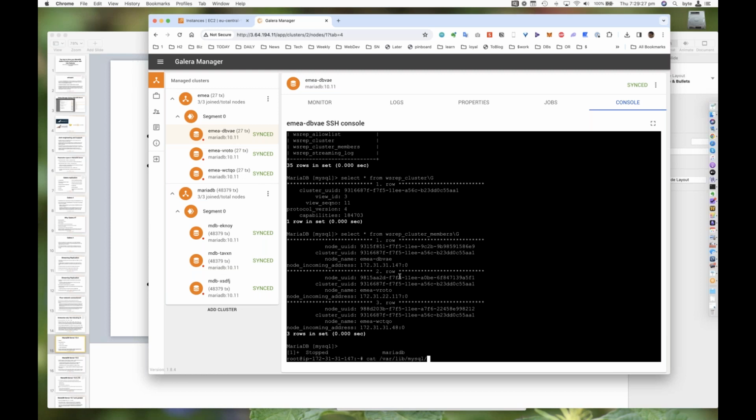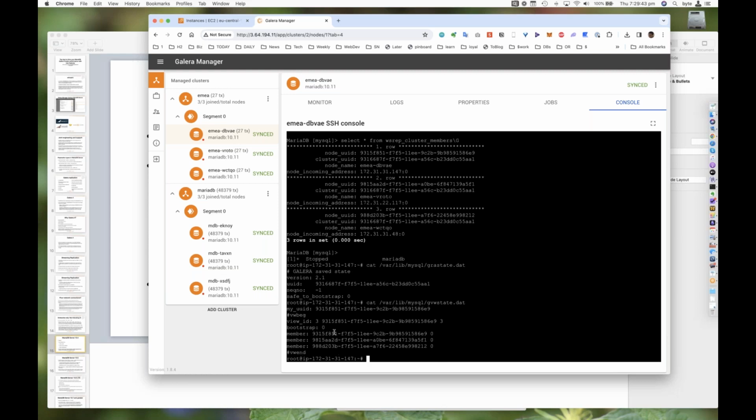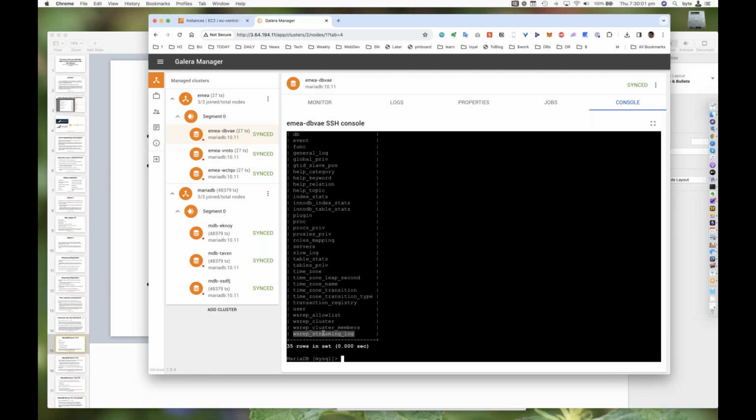lib MySQL. So you see the UID is, of course, AA1 here. It's the cluster UID. If you look at the GVW state.dat, you've got all the members here ending in 12, F1, and E9. We've got 12, F1, E9. And of course, if we select this, there should be nothing, because we're not actually running stream replication.